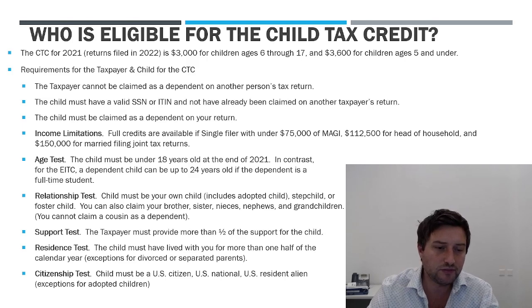Okay, so the support test there, the fourth bullet, the taxpayer must provide more than half of the support for the child. So this is the same standard in the general dependency standard. So obviously you've got to provide more than half of this is basically just a monetary test, right? If you're taking care of them, you're going to know, right, that you provide more than half of the support. Residence test, child must have lived with you for more than half of the year. There are exceptions. With most rules always have exceptions.